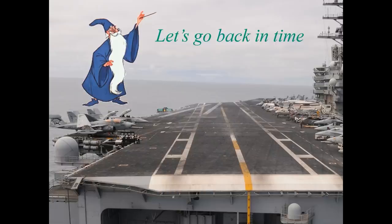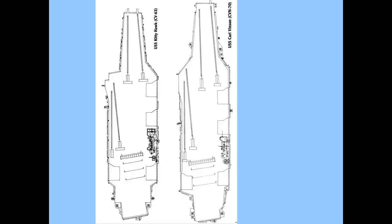We're going to work backwards. This is the big one. This is the big CVNs. In my era when I was flying, we flew off of big decks as well, but they were conventionally powered. So I was curious how the two of them compared.